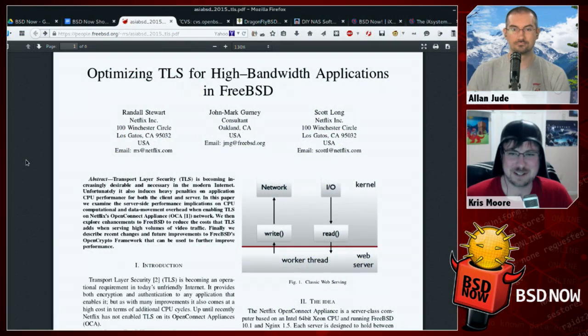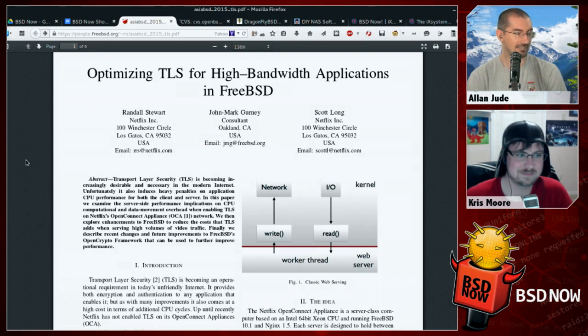Okay, so let's first of all get into our headlines for the week. And we've got an interesting one here right off the bat about optimizing TLS for high bandwidth applications. Yes, and this is work that went on at Netflix. John Mark Gurney, who we've interviewed before, as well as Scott Long, who we've interviewed before. And I guess we'll have to hunt down Randall Stewart and interview him.